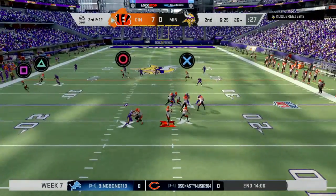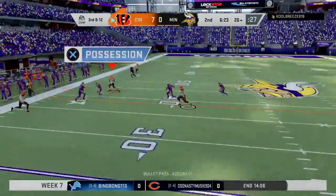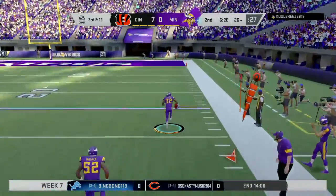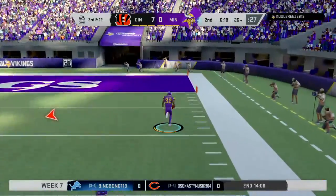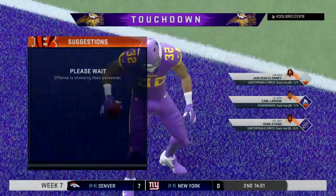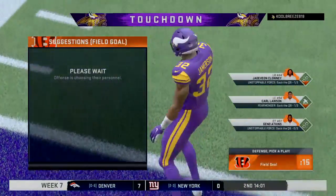He'll look to throw. Here we go. Into heavy traffic, and it's intercepted. Picked off at the 40. There he goes, right side, and he will take this one home. It's a touchdown.